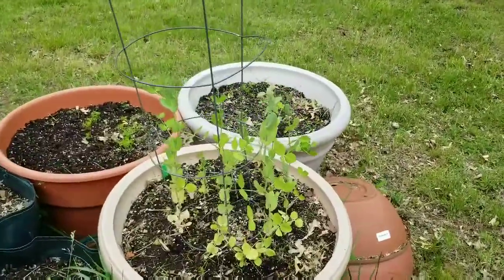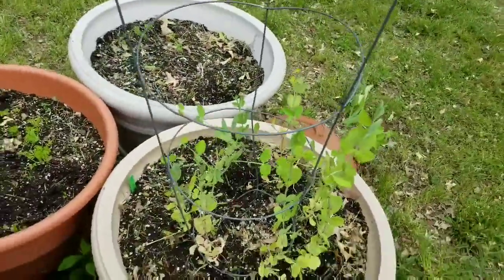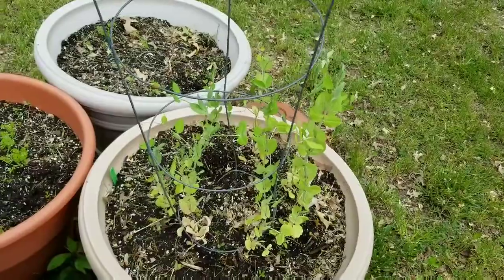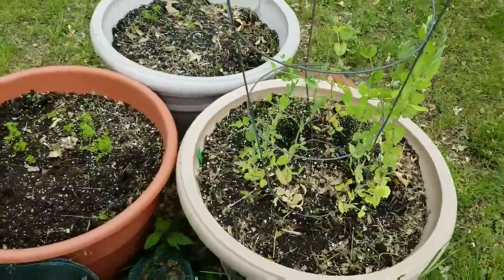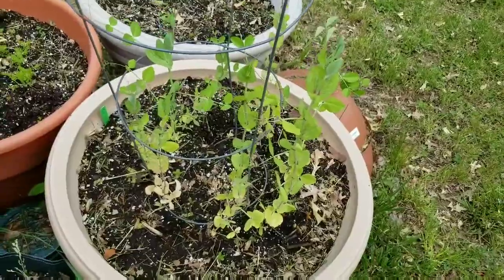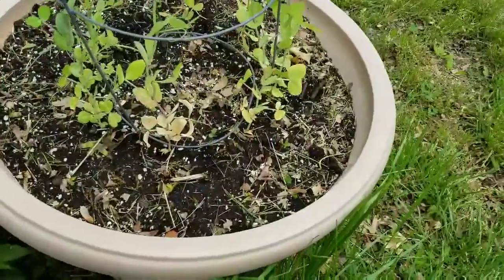Okay, back at my big flower pots of carrots and peas. Because of the cold weather we're having, peas are still growing well. I haven't gotten any flowers yet, but they're still kind of trellising and growing. I think I need to add some fertilizer or compost or something to get them a little more nutrients to do a little better because we have some yellowing.